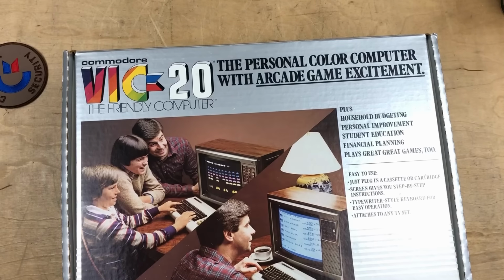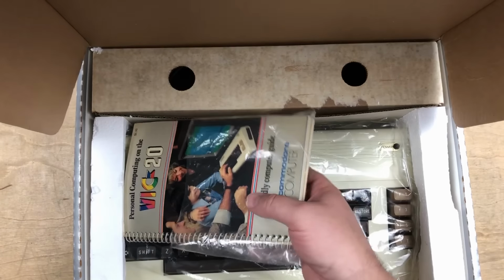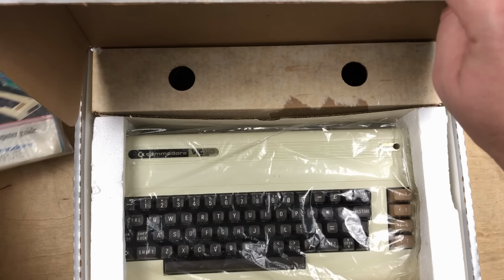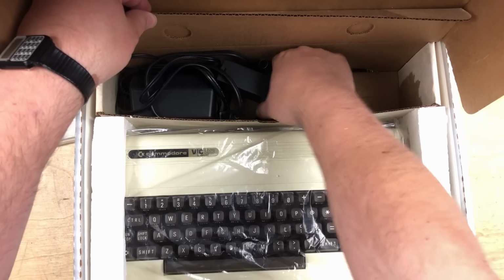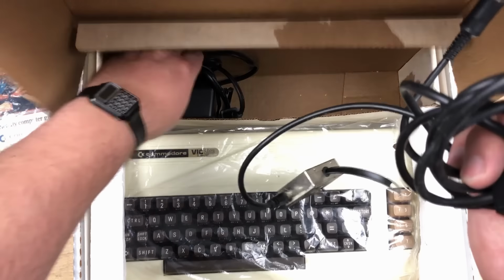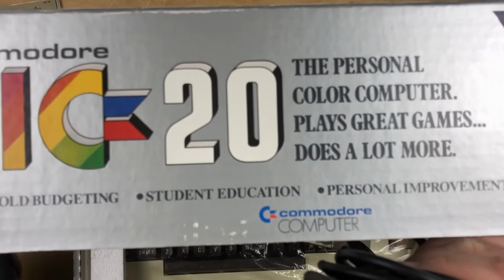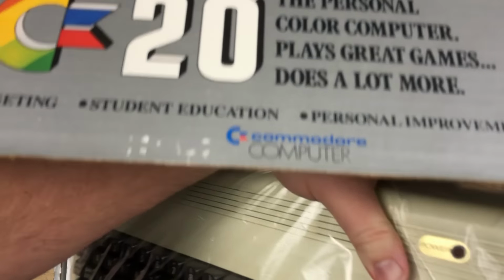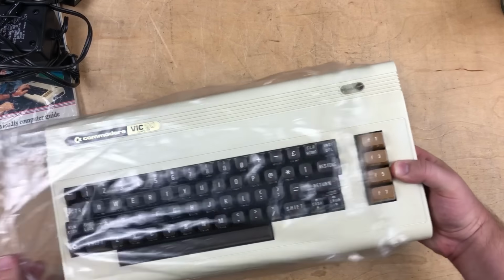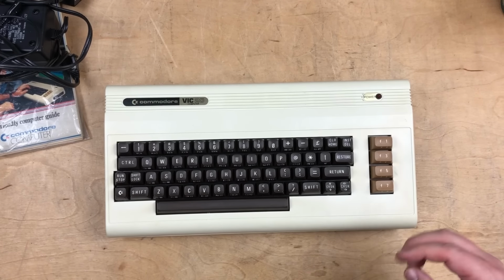All right, let's open up. Got the VIC-20 manual in a plastic bag. Let's pull the stuff out of here. There's the video. Power supply. All right, and we'll pull the VIC out. And in plastic. There we go.